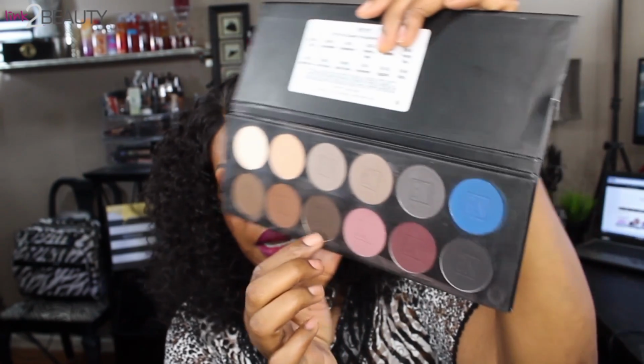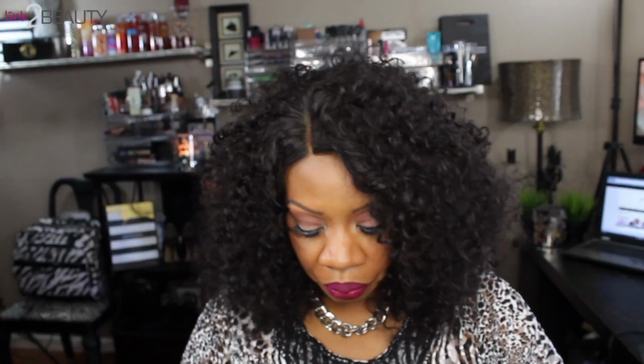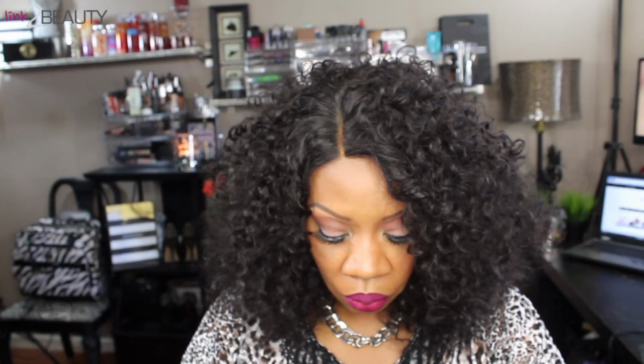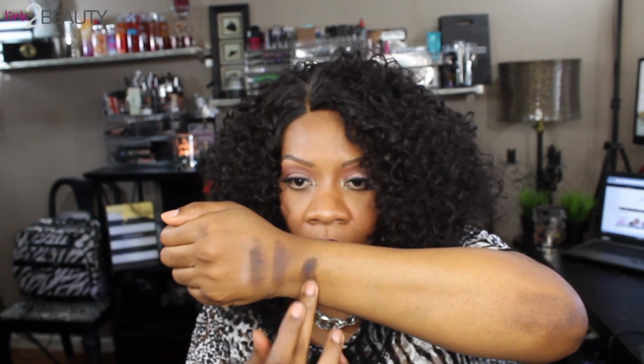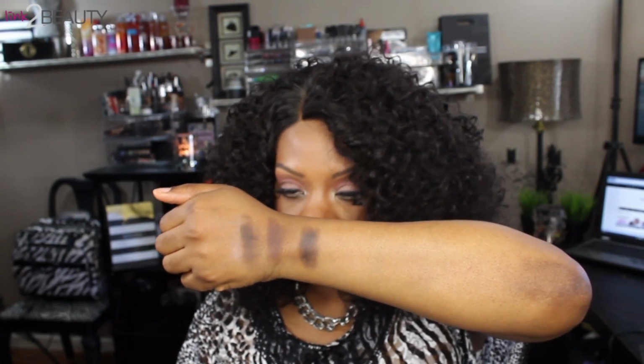The next color is going to be Black Brown, which is this color right here. That's Black Brown. That's your Black Brown.